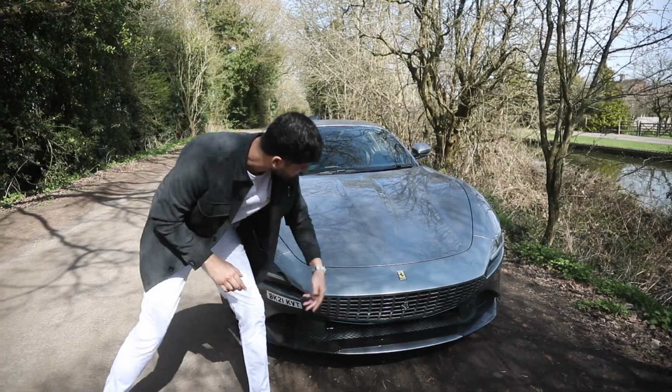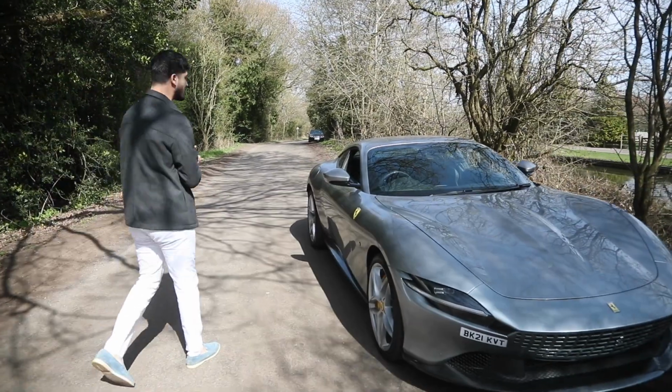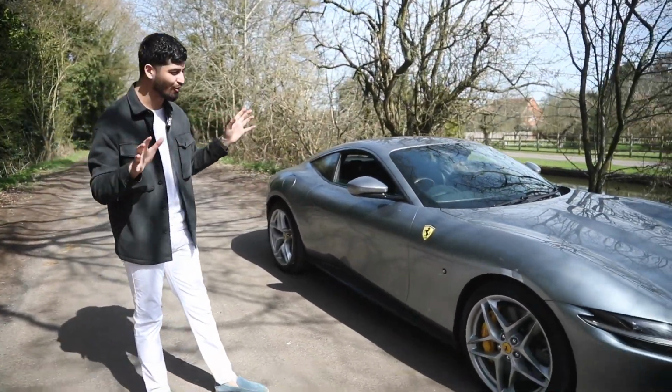And that might be because of the multiple badges that are here. There's one here, there's one here, there's the Ferrari Scuderia shields on the side, there's the wheel center locks, there's a lot of Ferrari branding on it, in case you are mistaken.